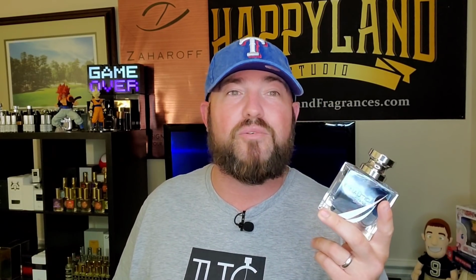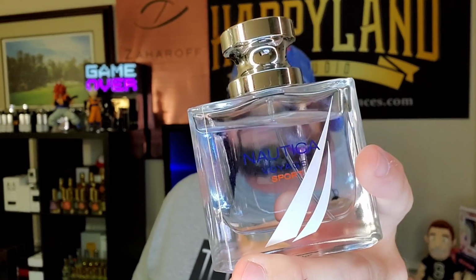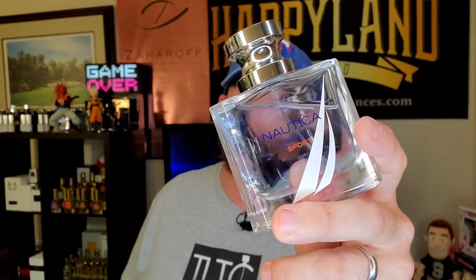Like I said, it's kind of on the generic side. But for what you can get these for, sub $15 range for a 100 ml, or even less for this 50 ml. Worth every penny. Out the shower that night was Nautica Voyage Sport.